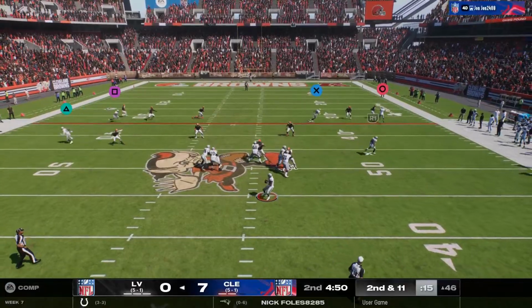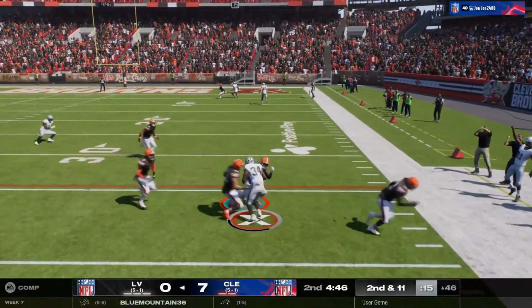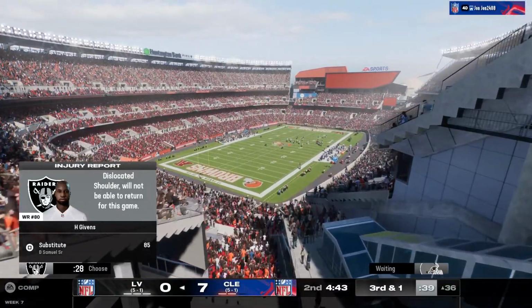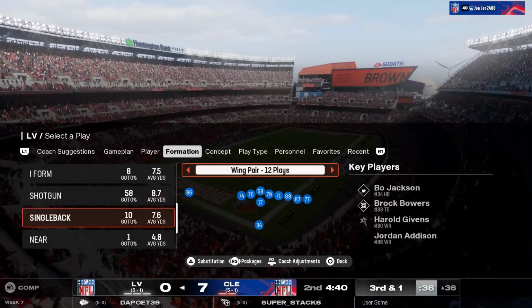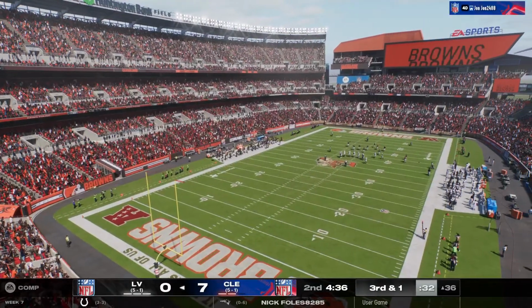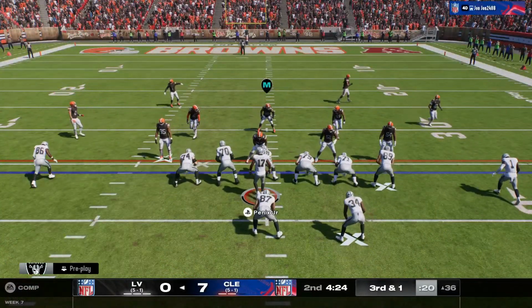Here's 2nd and 11. Escapes the pocket. Hits his running back. And they're going to bring him down at the 36. I know that completion doesn't move the chains. I love it nonetheless. You make sure that defense is aware of every eligible player going out. And this time it was out of the backfield with the running back that shows he's adept at catching it as well. 3rd and a lone yard coming up.